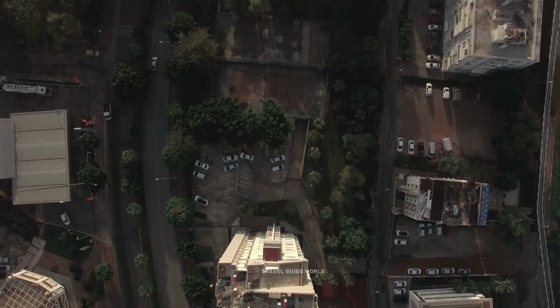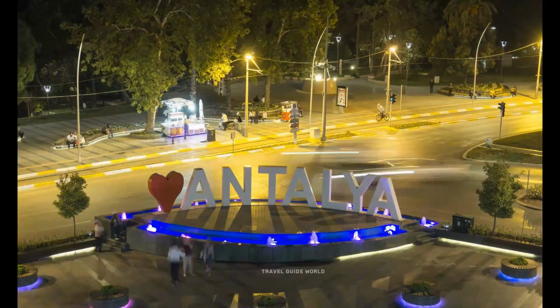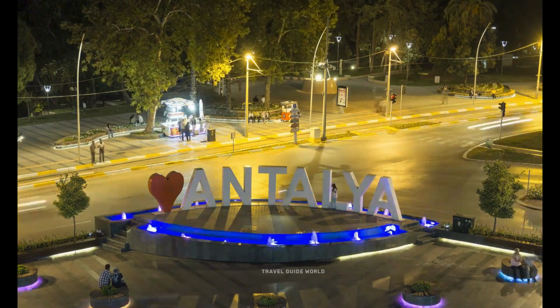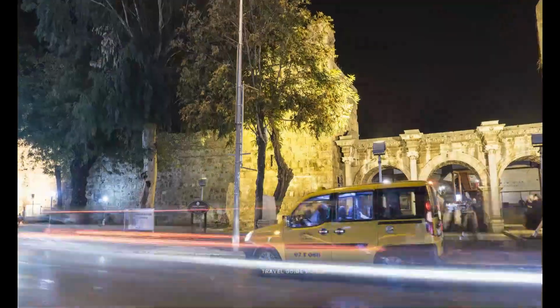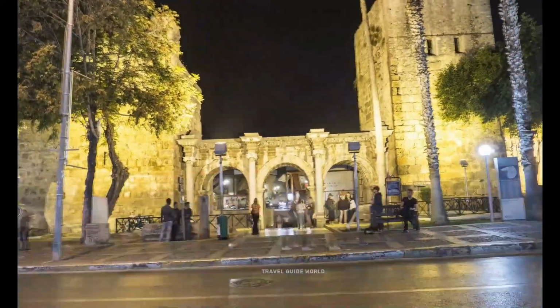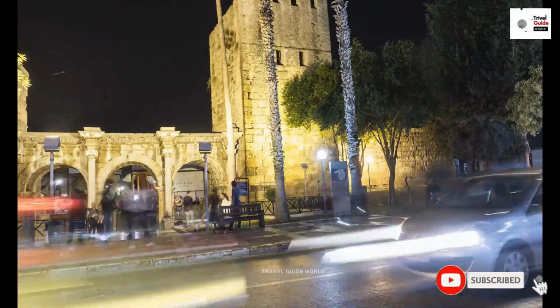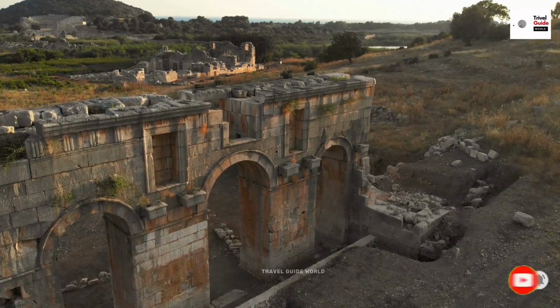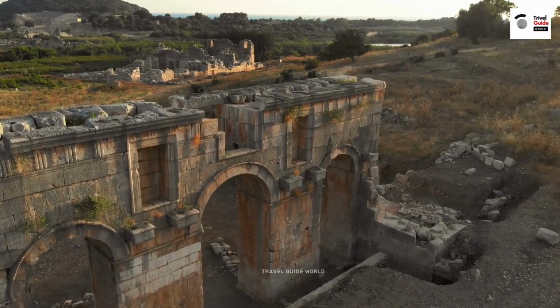It's also a city steeped in history, with roots stretching back to the Hellenistic period. Every cobblestone street, every ancient wall, every ornate archway tells a story, offering a fascinating glimpse into the past. As you stroll through its winding streets, you'll find yourself traveling back in time, walking in the footsteps of the Romans, Ottomans, and Byzantines who once called this city home.